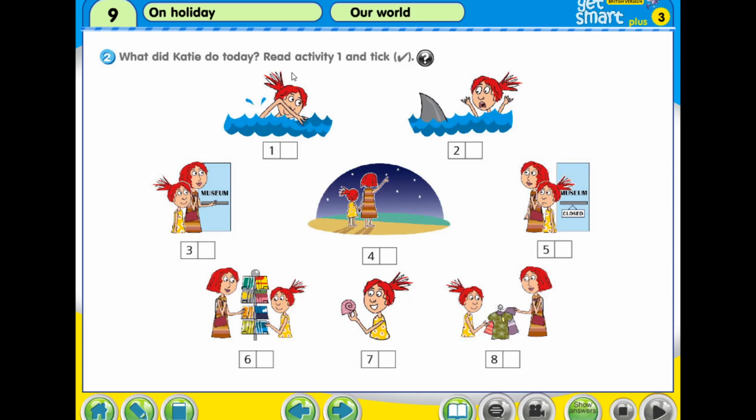You are going to read activity 1 again. That is the diary written by Kathy. And then, what did Kathy do? Did she swim? While she was swimming, did she see a shark or something like that? Okay. Now, so you put a tick. If you think, for example, picture 1, yes, she did swim, then you put a tick here.